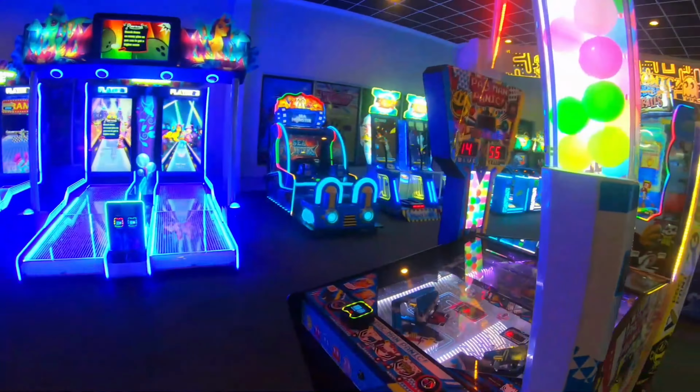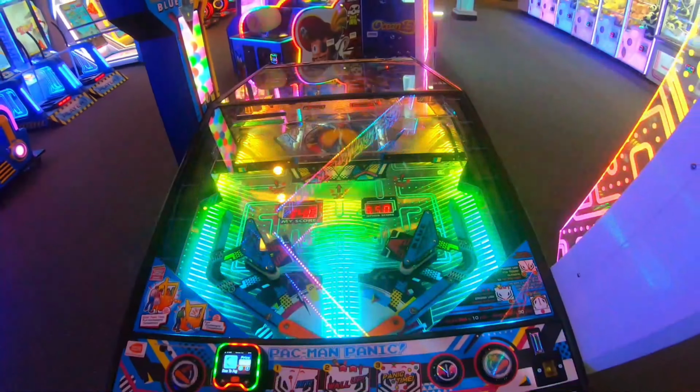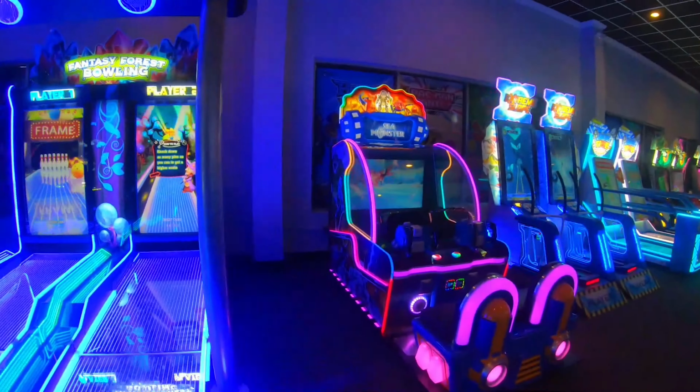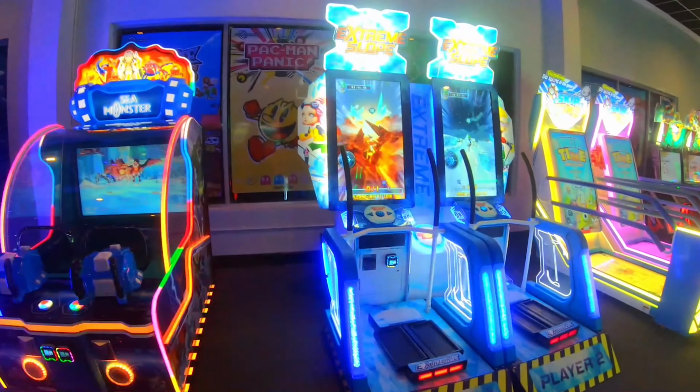Now, I have to admit though, this arcade is really, really nice. It's actually better than some of the arcades I've seen at some fancy resorts. It has so many different games, and oh my god, the neon lights. The neon lights. I felt like I was in the 80s or something, but it's really cool.